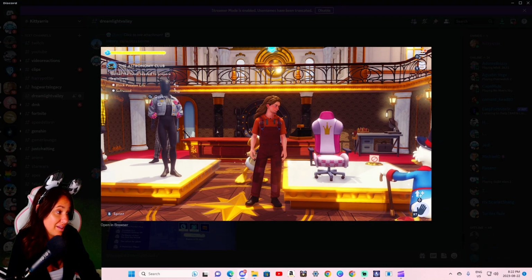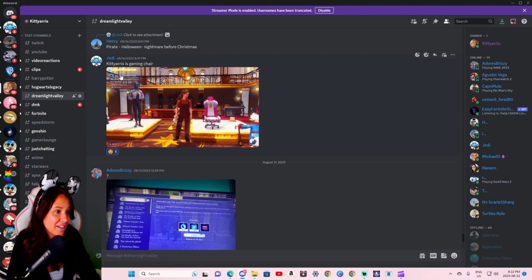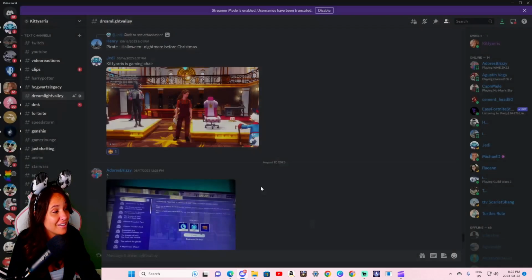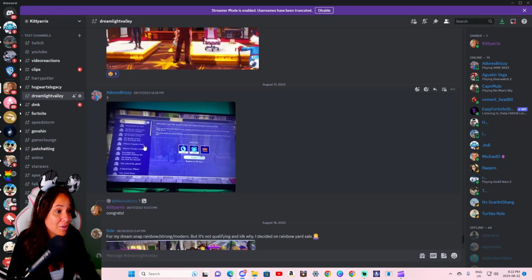Now this is a good store. Clearly this mannequin needs some pants though. Great outfit. I love it. And the chair. That is an amazing chair. Kittyarris's gaming chair. It really is. It's very, very similar. And I want that exact one. That would be great.